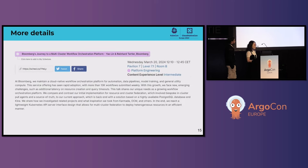As you might have noticed earlier, we specifically skipped the topic of how to achieve multi-cluster federation. It's a very broad and difficult topic. Hope you all understand that and forgive us. But we do have another talk tomorrow, around noon, I think, on the platform engineering track, where we'll talk a bit more about how we get started with multi-cluster federation. I hope it will be helpful shared experience for everyone.